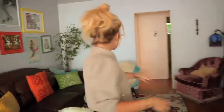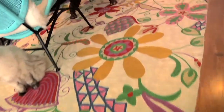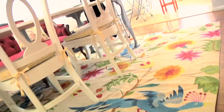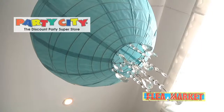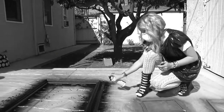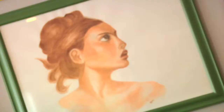So this is my living room. I always say start with a color palette. For me, it was these two carpets that I had. I used this as my inspiration. So we took these colors up, we got some spray paint, my favorite thing. We spray painted just these random frames that I have. Some of this is my artwork.